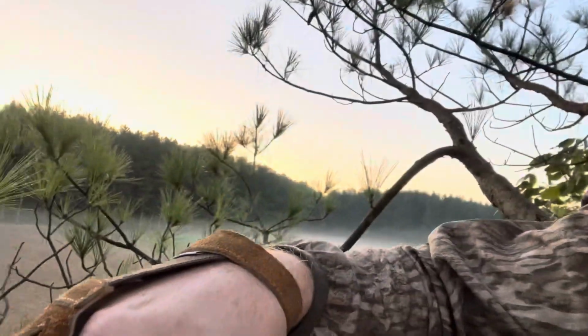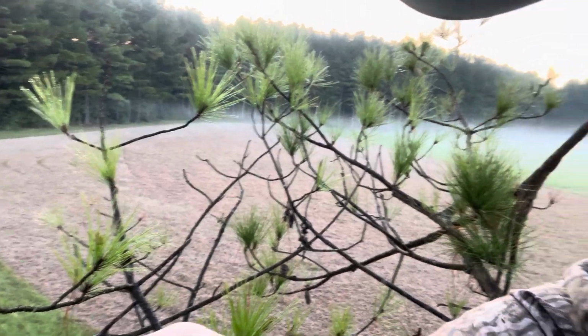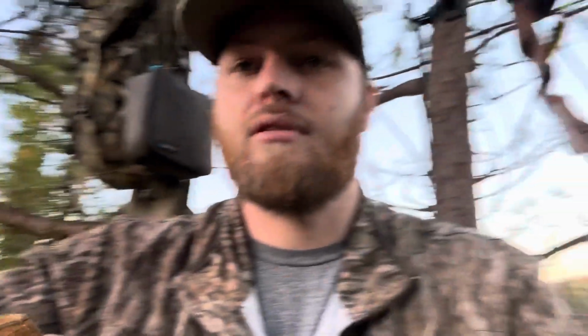My neighbor over here is throwing me a curveball this year. Let's see if you can see it. Got a big old food plot cut up, like right underneath my stand. And he actually has a row of corn planted right underneath me, but it didn't do good. And it probably won't make it, but that's going to be a challenge.